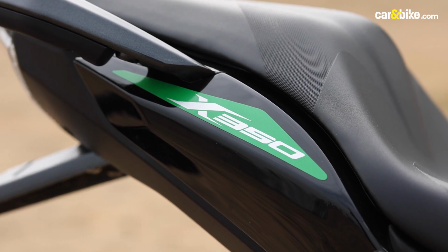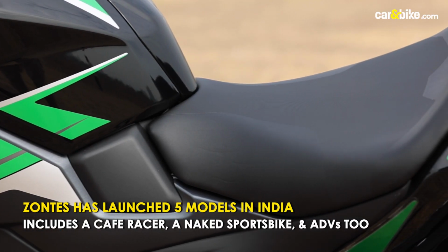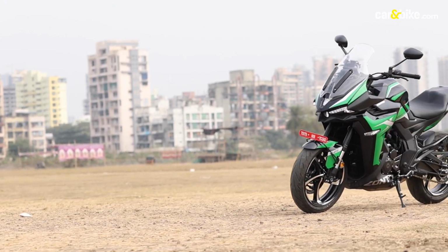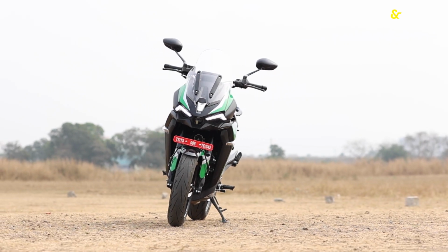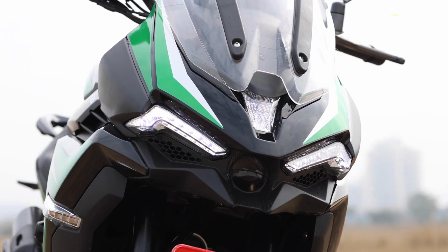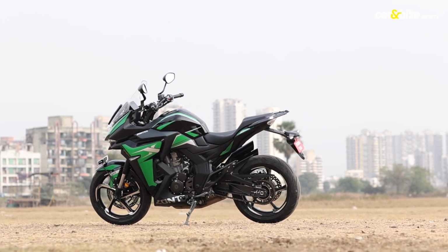The Zontes 350X has a few USPs up its sleeve, and the first one is the design. The 350X poses a look that belongs to sport tourers a couple of segments above, and that really turns heads out on the street. And it's not that the design is radical or polarizing either. The bike appears sharp and muscular, and a set of panniers or a top box would only enhance its visual appeal.